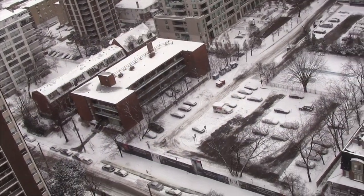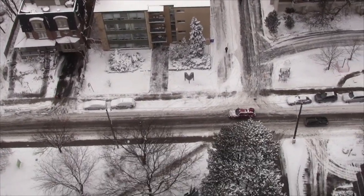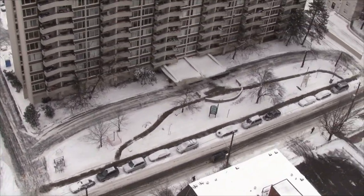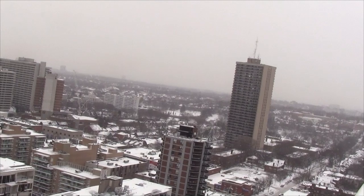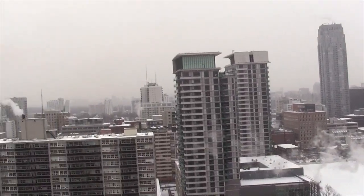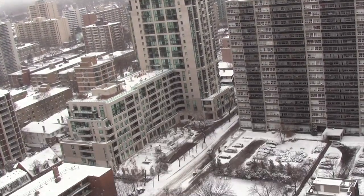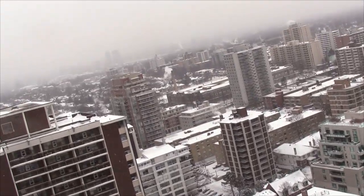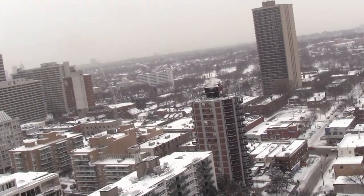So I wouldn't really say we've gotten a huge amount of snow. It's maybe been about 10 centimeters or so, but it has just been a very light fall of snow. It's just kind of been constantly coming down at a fairly slow rate, but definitely the skyline looks different with snow on top of everything. It's not really even that cold today. It's only about -6 or so.